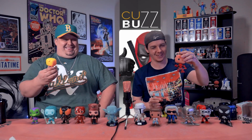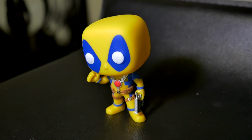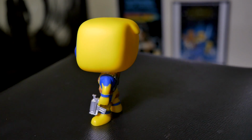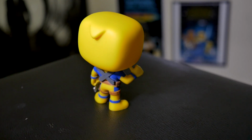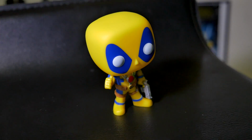Okay, so the yellow one, he's got his little thumbs up thing, and I don't know guns all that well, but he's got a really crazy looking machine gun in his hand. It's a silver gun. Kind of holding it downside, but very cool, man. That's probably one of my favorite ones, honestly, in the collection now. So I'm actually going to put him over here. He's going to take Yoda to school.